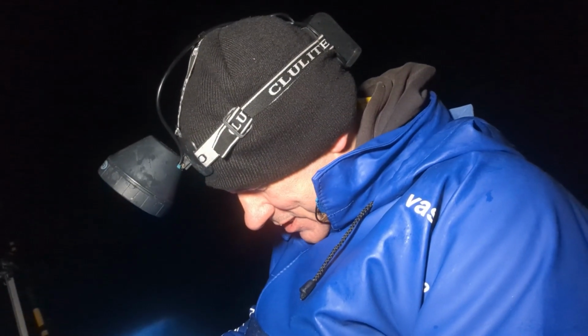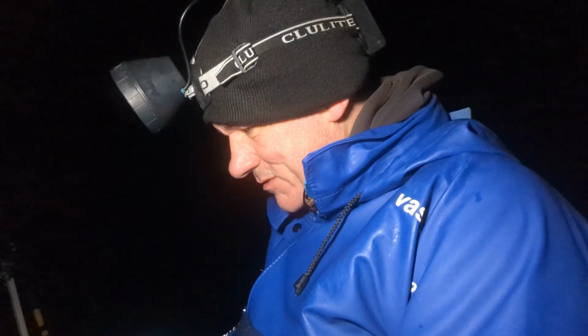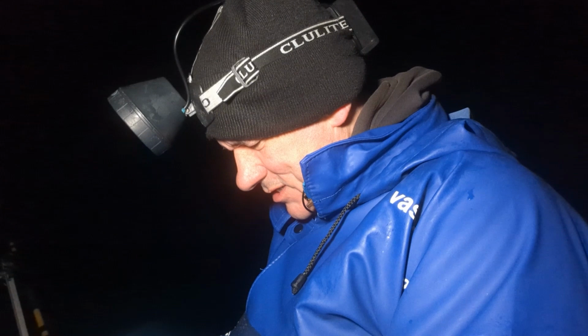Right, so as you've seen there, 84 centimetres. So hopefully that will be accepted as the longest fish. Anyway, let's get this fish back where she belongs. Right guys, that was one hell of a bite and a great fish. What was it, £9.7? Said it was close to 10.